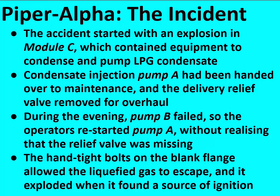Now, they didn't realise the relief valve was missing, so whoever took the relief valve out hadn't really put a permit to work in, and they just put hand-tightening bolts on the flange where they took the valve out, and this really wasn't much to stop the gas from leaking once they started up Pump A. So basically what happened was that it started to leak and blew off, and of course all this liquefied gas blowing all over the place. It didn't take long to explode. Usually these things find the source of ignition and it exploded. And that's the initial incident which set things off.